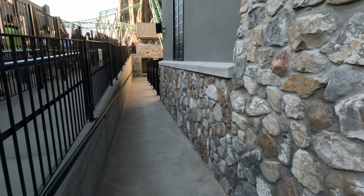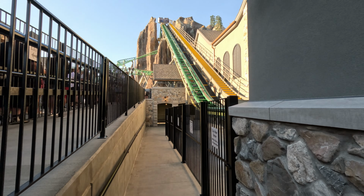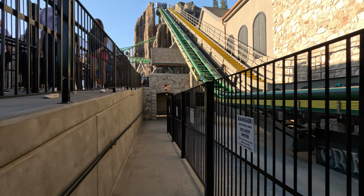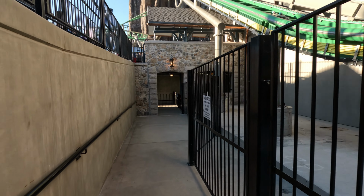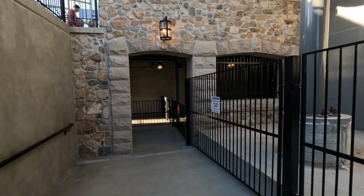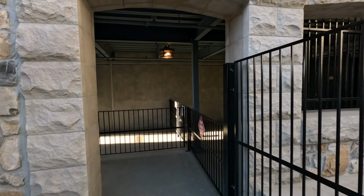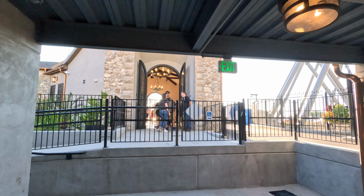So after you exit the ride, you're going to come down and you actually go underneath where the first hill climb is on the ride. And then you're going to come right down in here. And then right to our left here, there's going to be the gift shop that you go through. So we'll go check that out right now.